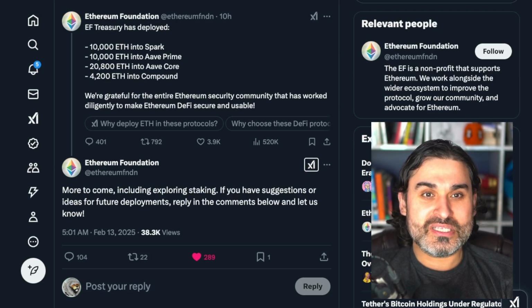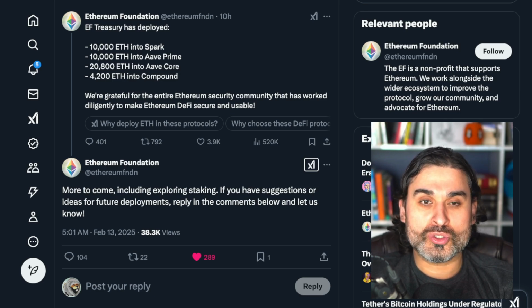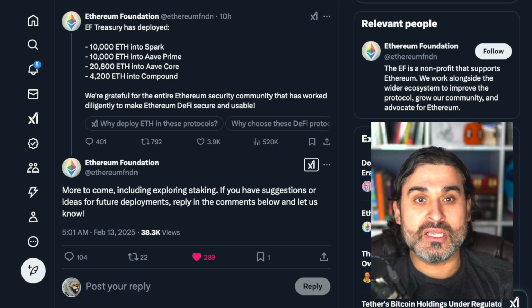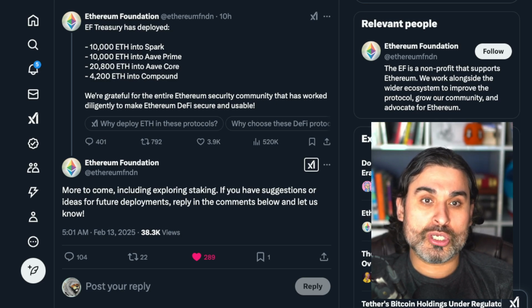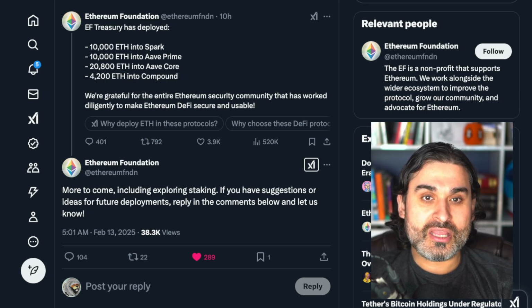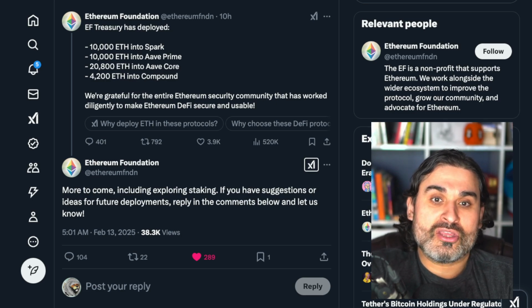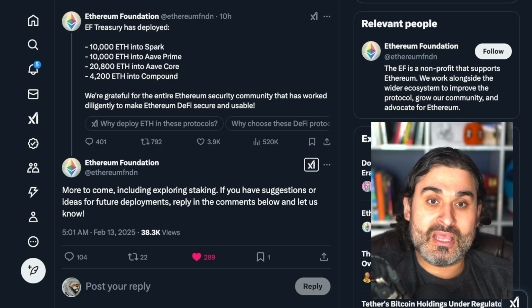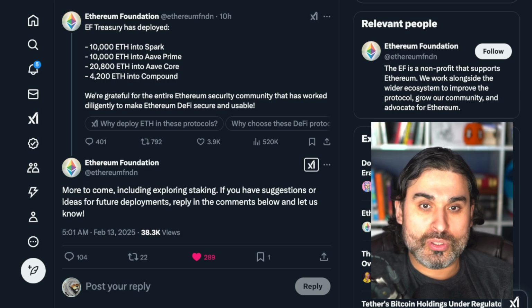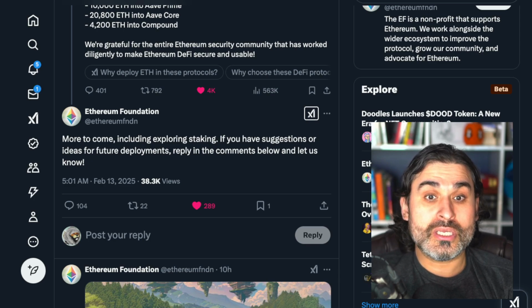Okay, so another piece of interesting news came from the Ethereum Foundation. We saw recently that the Ethereum Foundation was going to use about 50,000 of its ETH to put into DeFi. Well, we got news of them using 45,000 of that ETH. They said the Ethereum Foundation Treasury has deployed 10,000 ETH into Spark, 10,000 ETH into Aave Prime, 20,800 ETH into Aave Core, and 4,200 ETH into Compound. We're grateful for the entire Ethereum security community that has worked diligently to make Ethereum DeFi secure and stable. So this is absolutely awesome news. Then they've got 5,000 of that 50,000 left. The Ethereum Foundation said more to come, including exploring staking.